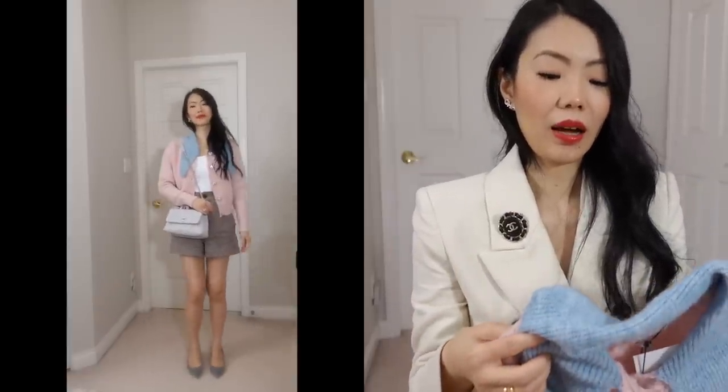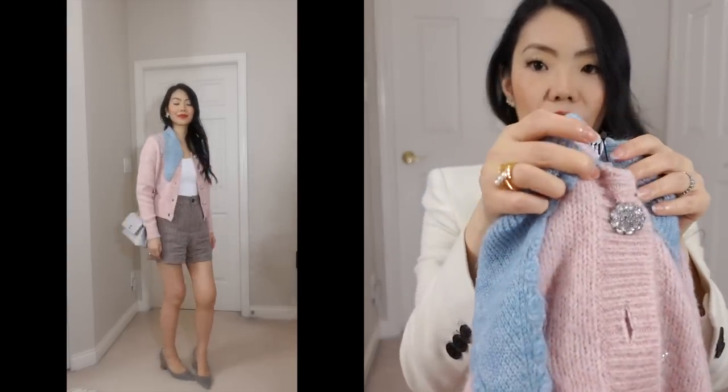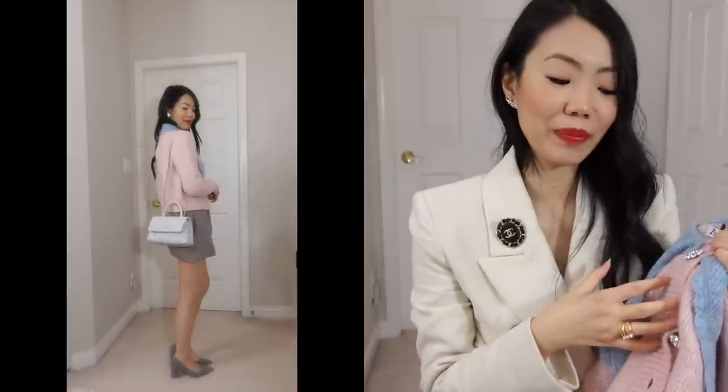This next one is so super adorable. Even on the model, it looked really, really cute. On her, it looked like just a little sweater. Or you can wear it as a cardigan, which is what I would do because, honestly speaking, these buttons are really, really pretty, so they're bejeweled. But they are such a pain to button up.